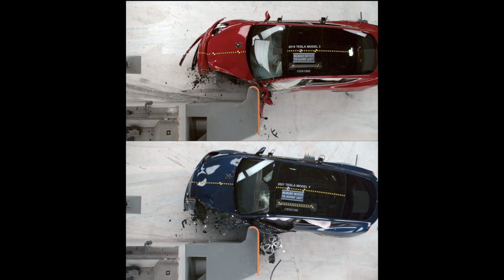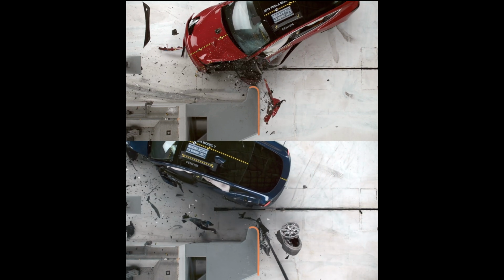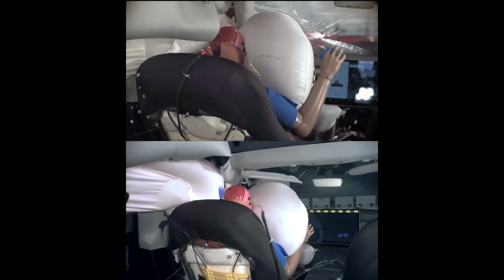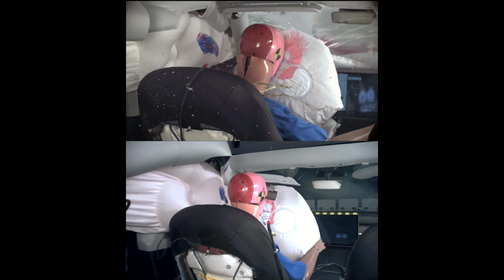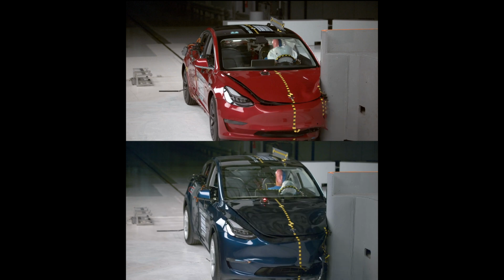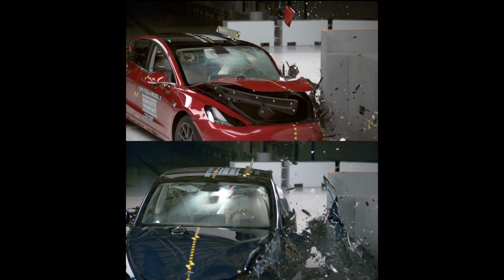In the small overlap test, the vehicle impacts a 5-foot-tall rigid barrier at 40 miles per hour with only 25% of its total width. While the Model 3 earned a superior rating on this test, you can see how the Model Y does a better job of moving the entire vehicle away from the point of impact. This means less forces of deceleration are transmitted to the passengers, which then means less of a chance they will be injured.